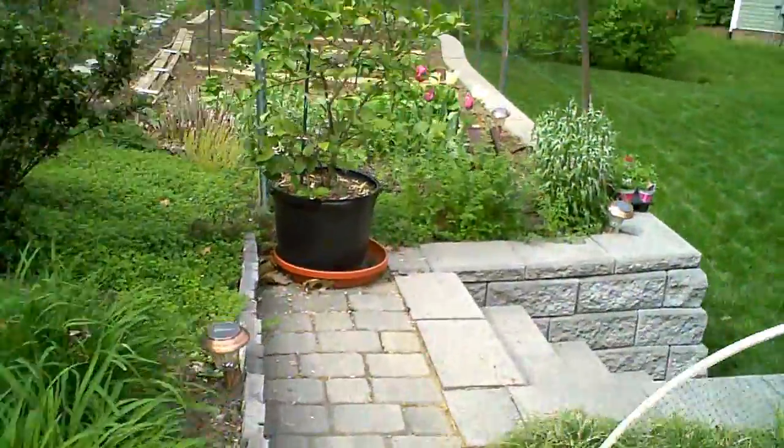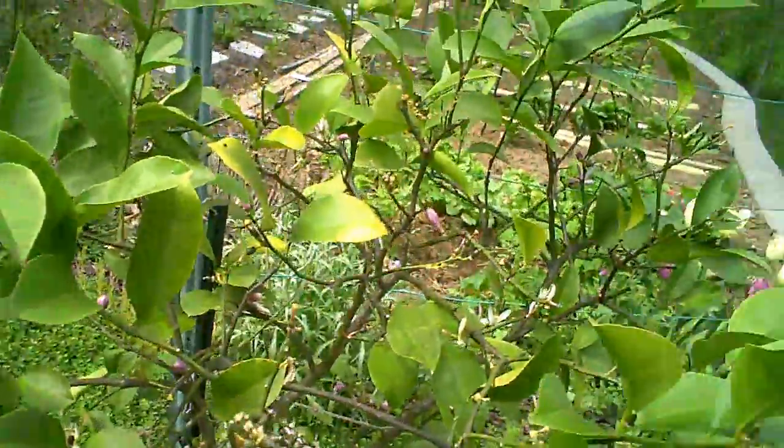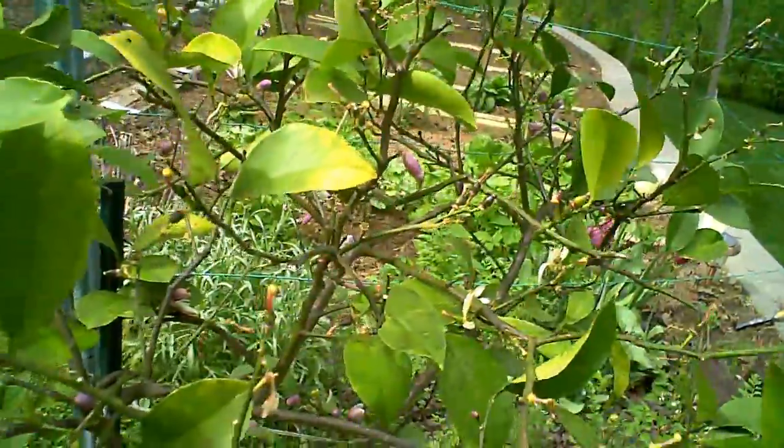We had just a million blooms on this lemon tree here. I can see we may have a decent crop if these other ones don't fall off. Yeah, we'll just have to wait and see there. There's still a few blossoms on the tree.